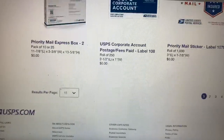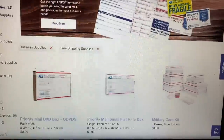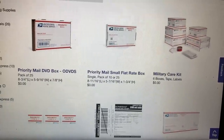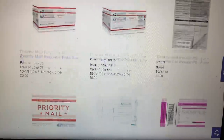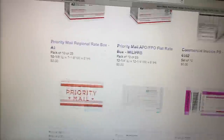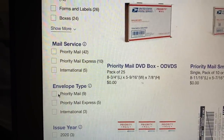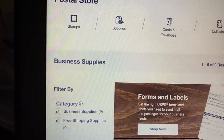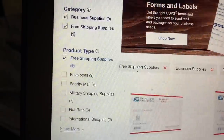They even have envelopes too. Girl, they got so much stuff you can get for free. Okay, free 99. Quit buying them boxes and stuff if you ship priority. You can even get kits and bundles. All right, look, all this. Let me break it down. Then you can go over here and pick what you want. So I want priority mail, right? Free is already checked. Let's do free shipping supplies. And I want envelopes.